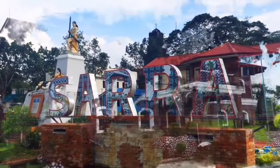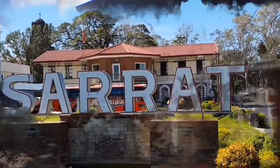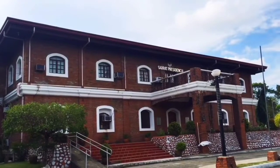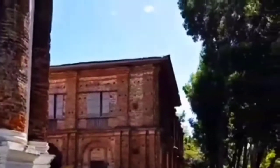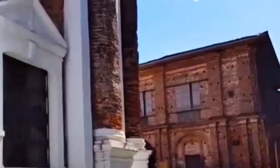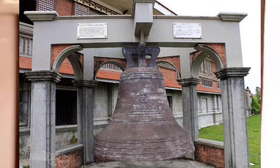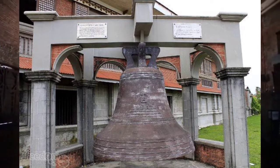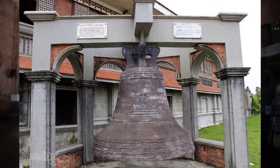Built in 1884, the church was built under the supervision of Fray Jose Biloso. It was heavily damaged by a typhoon on January 17, 1875, and on July 31, 2001, the church was declared a national museum. Datong Linganay literally means big bell. It is the biggest bell in Asia, made up of 70 sacks of coins donated by the townsfolk. The bell measures 7 feet in diameter and 5 feet in height.